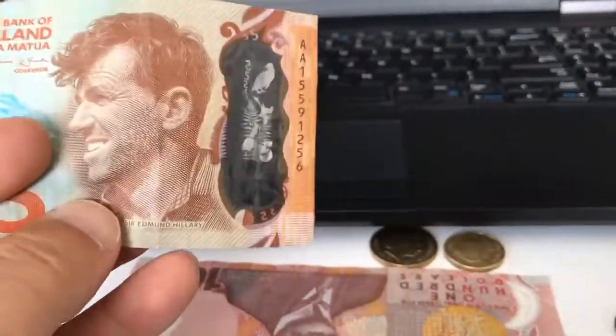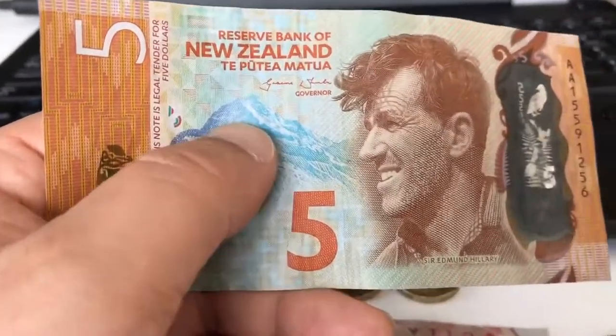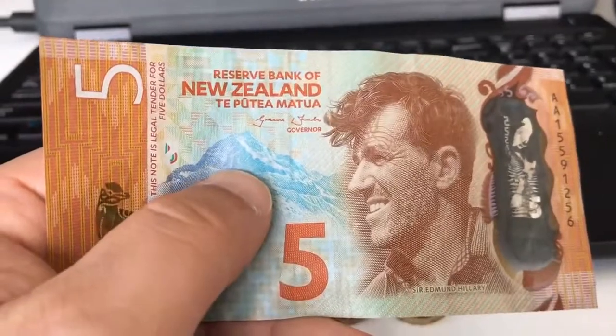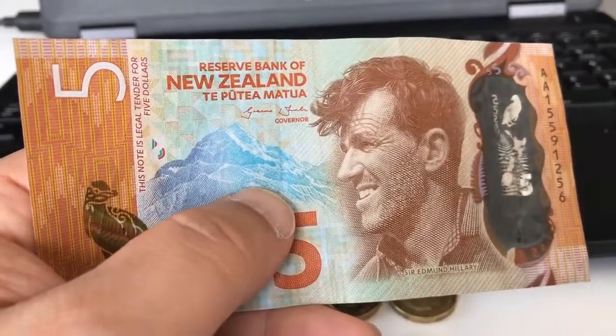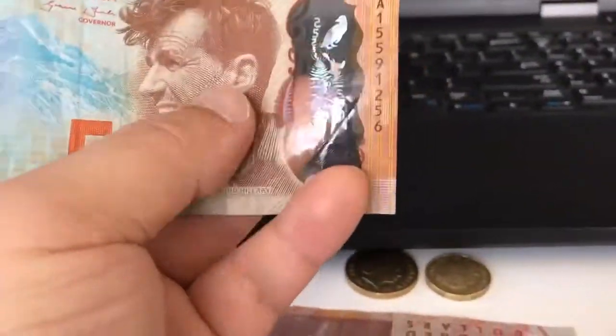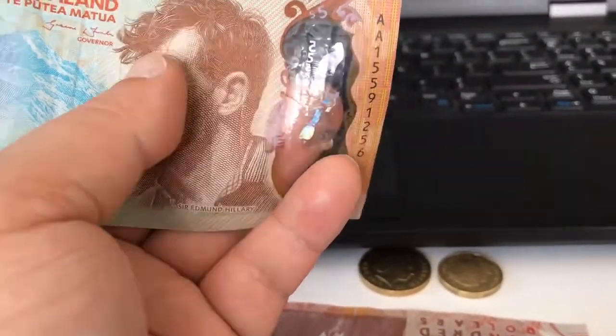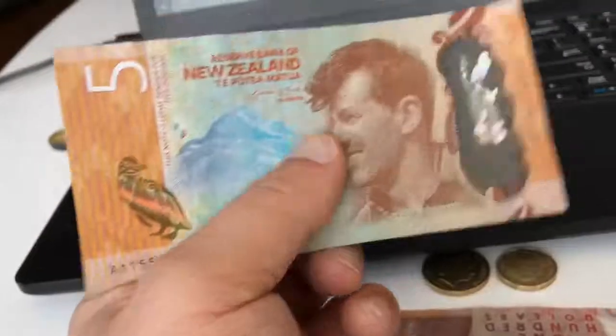And also, by the way, they call these bills Kiwis. So I got 5 Kiwis right here. Okay, 5 Kiwis with Sir Edmund Hillary. Mount Cook right there. In Maori, that's called Aoraki. But that's Mount Cook. Okay. And the patterning, if you notice that, is the Koru patterning. That's pretty cool, huh? These bills are so sweet, man.